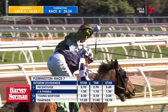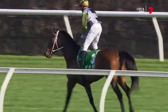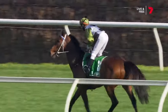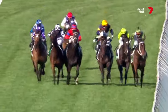But one thing is a certainty. We've got a new star in Australian racing. If we didn't have him before today, he's bona fide now. Incentivised is his name. Mwunga's another emerging star. He'll be coming up with the top weight to the Epsom. That's coming up next.